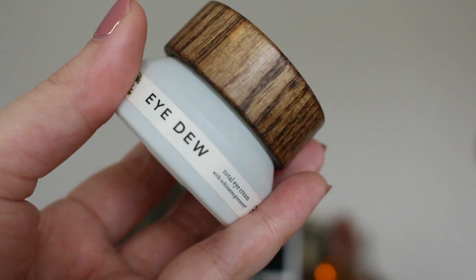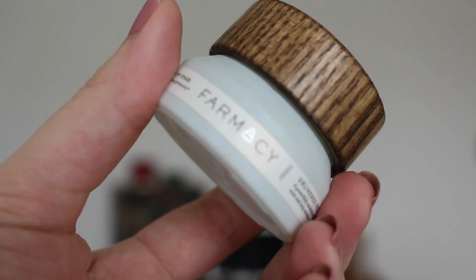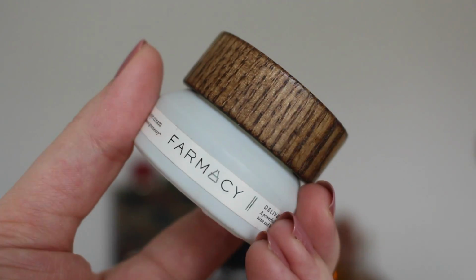It's amazing. So this was actually in my last year, my summer favorites, but it ended up being my yearly favorite. This is my Pharmacy I-Do. It's the eye cream. This is the only eye cream I want to use. I kind of went back and forth with a couple of eye creams, but this one was just it for me.